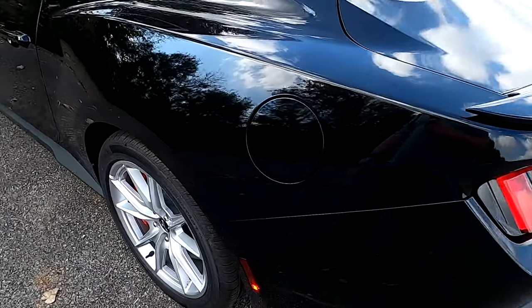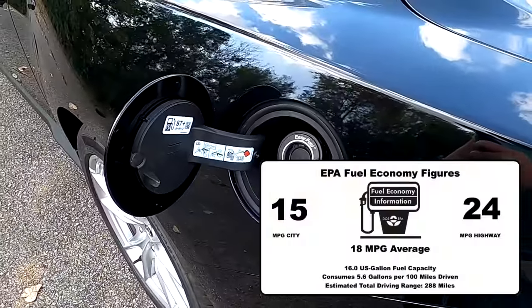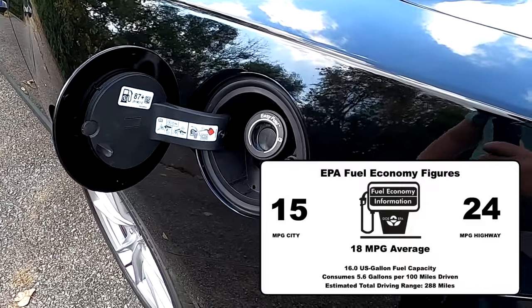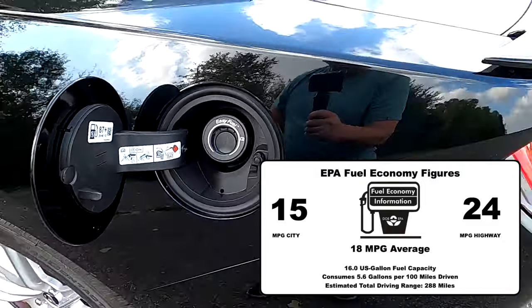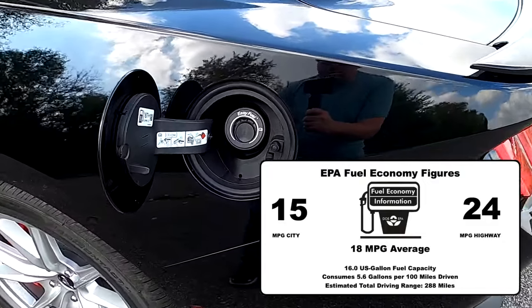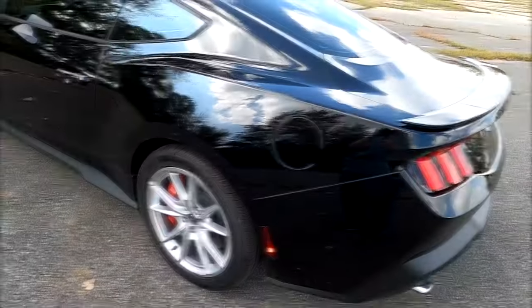The Mustang is equipped with a 16 US gallon fuel capacity, and it consumes 5.6 gallons per 100 miles driven, with an estimated total driving range of 288 miles, which isn't great, admittedly, but what comes with the territory. EPA fuel economy figures are 15 miles per gallon in the city, 24 miles per gallon on the highway, and a combined average of 18 miles per gallon.